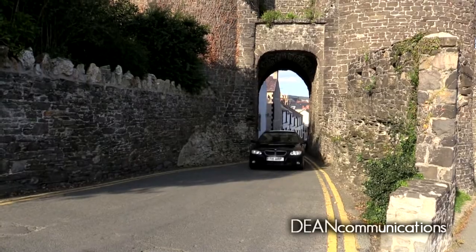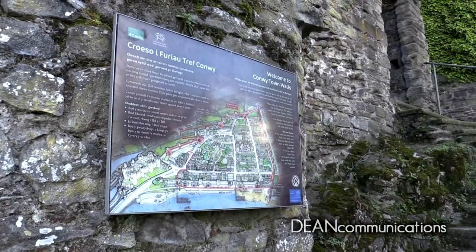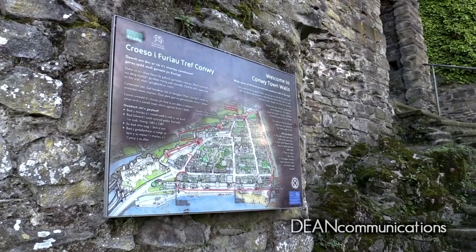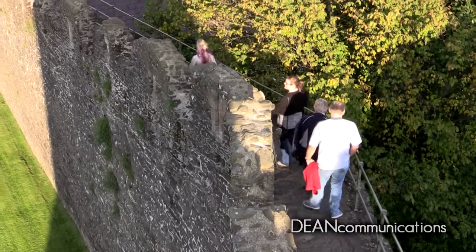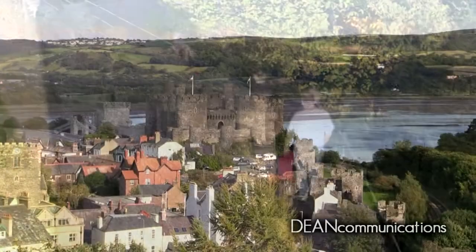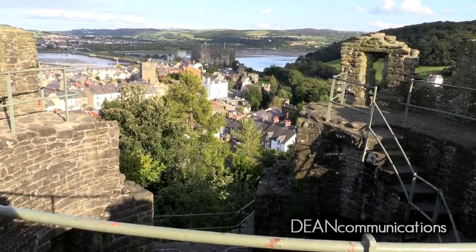The wall has 21 towers and 3 gates. Visitors can climb to the ramparts from a number of the towers. From there, you get stunning views of the town, the harbor, and the castle. There is an admission charge for visiting the castle, but the wall is free.